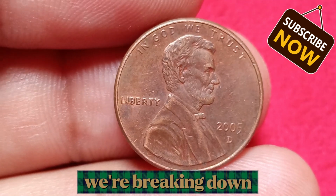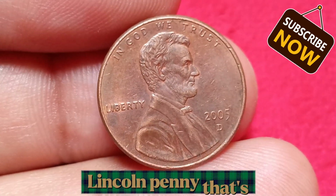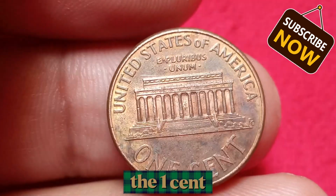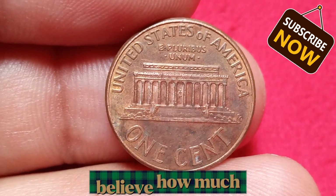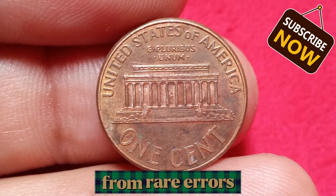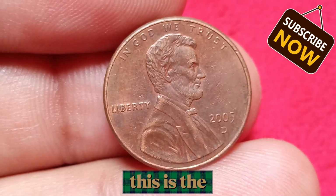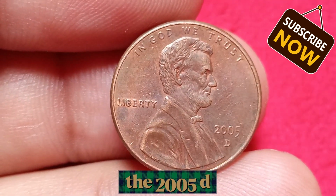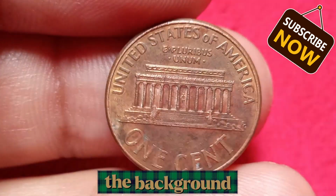We're breaking down the full story behind the 2005 D Lincoln penny. That's right, the 1 cent coin minted in Denver in 2005. And you won't believe how much some of these coins are worth today. From rare errors to minting secrets, collector demand, and real market prices, this is the ultimate guide to the 2005 D Lincoln penny. Let's begin with the background.